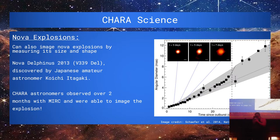Okay, nova explosions. CHARA was really lucky to actually image a nova explosion in 2013. So what happened was Nova Delphinus 2013 was discovered by Japanese amateur astronomer Koichi Itagaki, and he didn't think it was a nova explosion, and then started realizing something else was kind of off about it. And so CHARA decided, might as well, let's go look at it. So over the course of about 2 months, it used MIRC, so not MIRC-X, MIRC. MIRC is the same as MIRC-X; MIRC-X is just a little bit of some additions. They observed it with MIRC, and they were actually able to image the explosion.